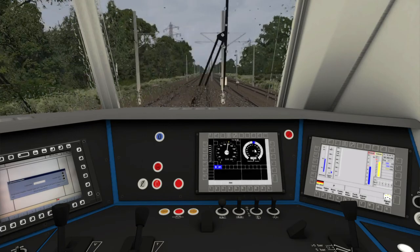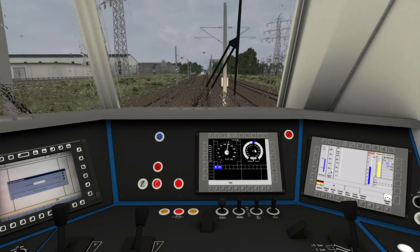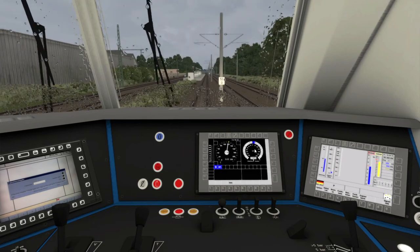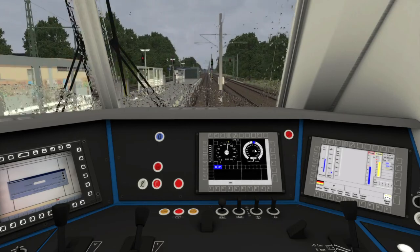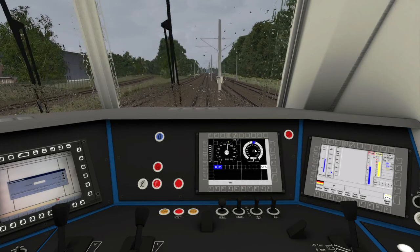From a purely technical standpoint, you could theoretically load this on a container train in Hamburg and drive it down to Rome, just a massive long journey like that, which is most of the way across Europe, which is just really awesome, I think. They also, as I say, run all over.